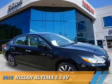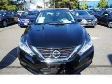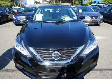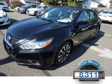Presenting the 2016 Nissan Altima. It's powered by front-wheel drive, a 2.5-liter four-cylinder engine, and a continuously variable transmission. With fewer than 9,000 miles, this vehicle is like new.